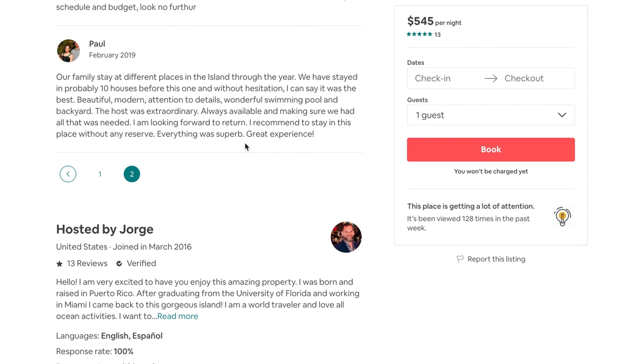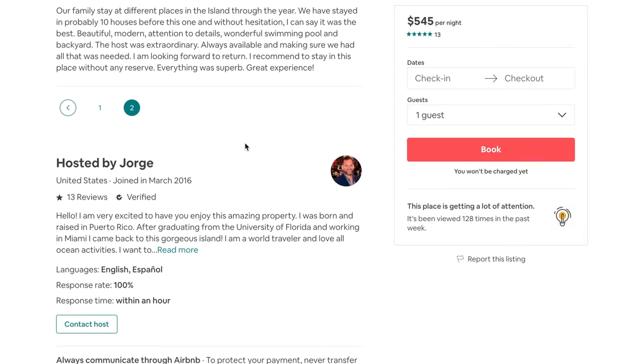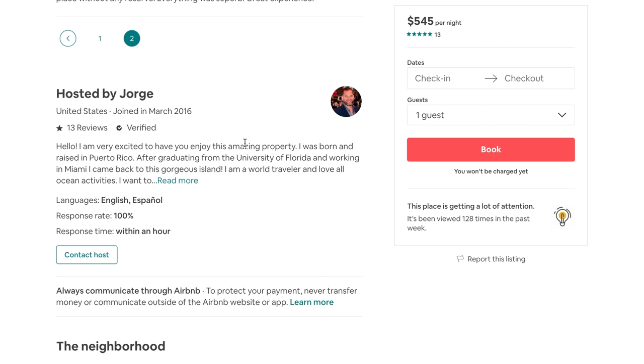Our family has stayed at different places on the island throughout the year. We stayed at probably 10 different houses before this one. And without hesitation, I can say it was the best. Beautiful, modern, attention to details, wonderful swimming pool and backyard. The host was extraordinary. Everything was superb, great experience. Bravo, mi amigo, bravo. So look, I am so pleased that you're coming to Nashville.